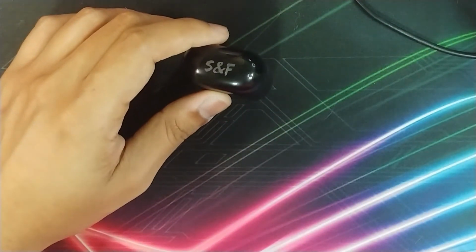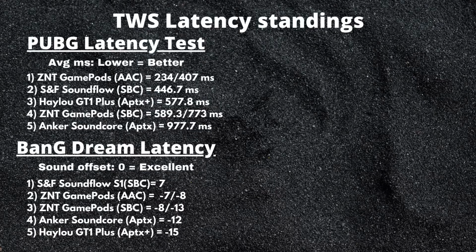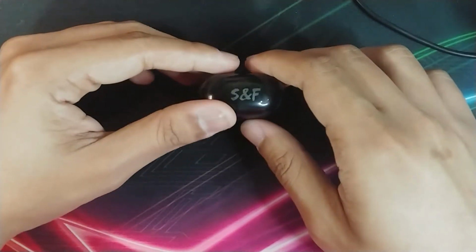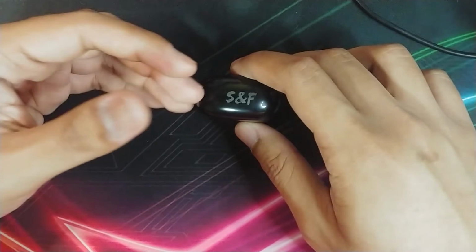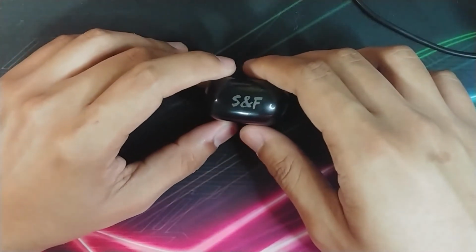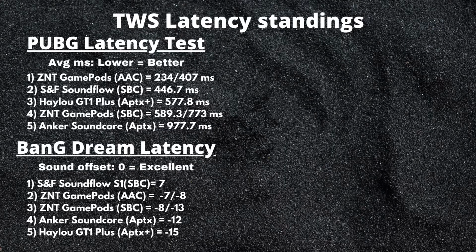So if we move on to the ranking, as you can see from the standings right now, the SNF SoundFlow S1 was able to overtake the Halo GT1 Plus comfortably in both the PUBG test and also the Bang Dream. Because the SoundFlow has a positive 7 and the ZNT GamePods have a negative 7, I have to reward the SoundFlow as the current leader. In the latency test, as you can see, the ZNT GamePods blow the competition away with 234 milliseconds with game mode on, but the SoundFlow still has a respectable result of 446 in second place.